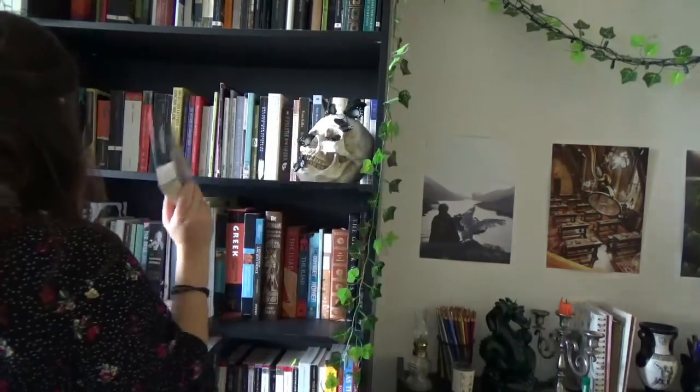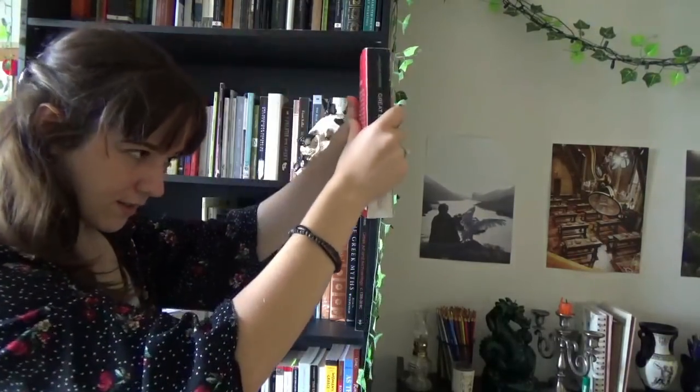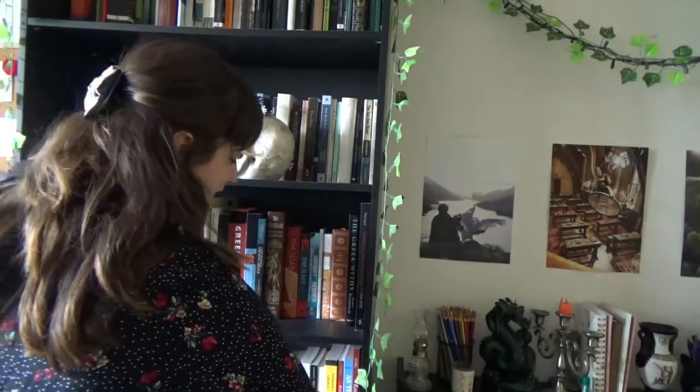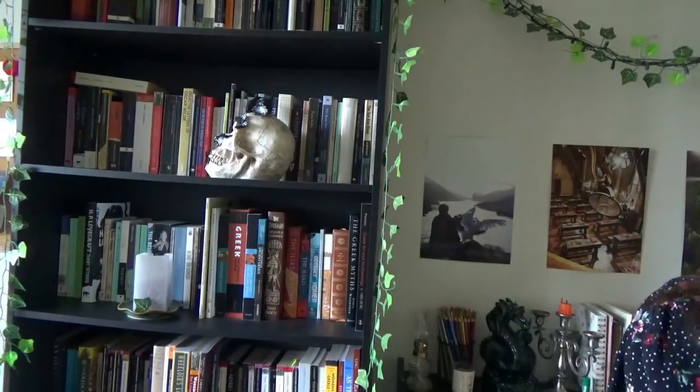Oh my gosh. Great Expectations is 1860-61, I think. We have so many problems. I literally hate stacking books on top like that, but I think that's what we're gonna have to do.